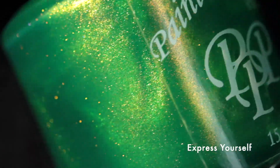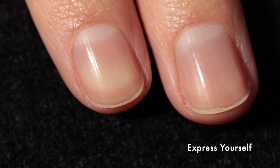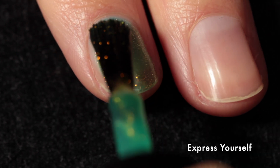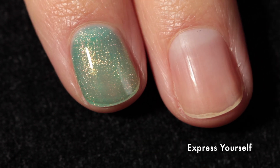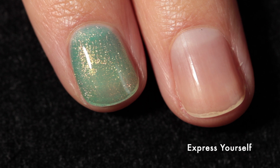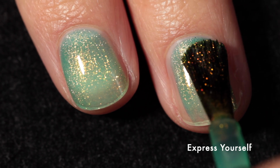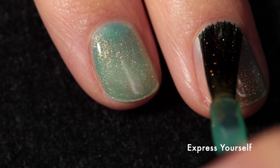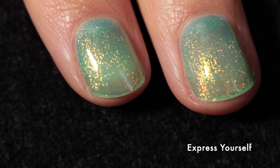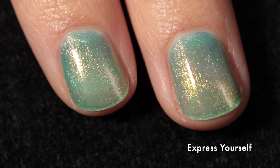Next up is Express Yourself, and this one is the green in the collection. It is a green base with a golden aurora shimmer, which is the common element in all of these polishes. This is a really beautiful Kelly kind of green shade. It's just really classic. And you can already see that the shimmer is very intense. It's already very prominent on the nail, even in just one coat.